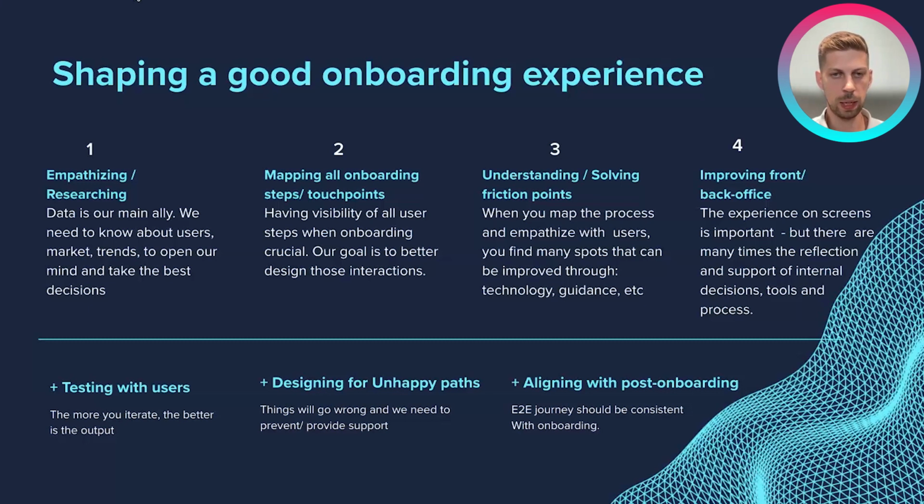And the last part is aligning with the post onboarding. So this means that the onboarding is the starting place for your product, but then you should be very well aware what's happening next and how the whole customer journey looks, because it should be consistent, right? If you promise customers something in the onboarding, you should then deliver in the next phases. So it should be consistent with how you communicate in the onboarding and what they can then expect when they're using the product.